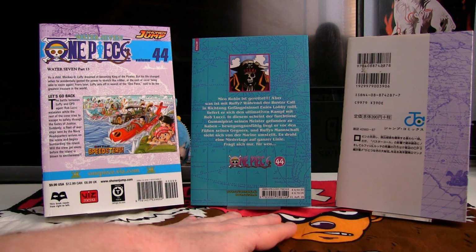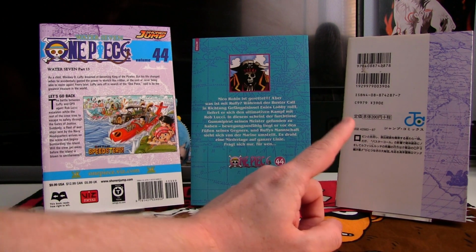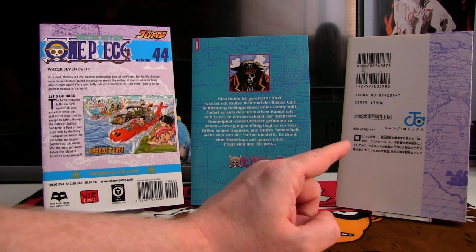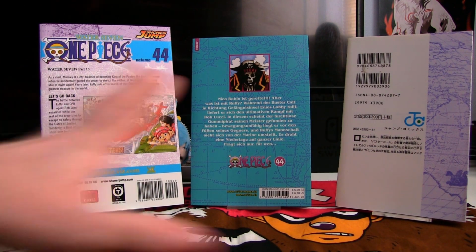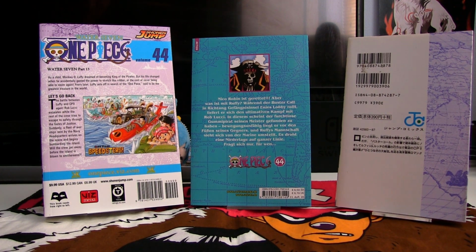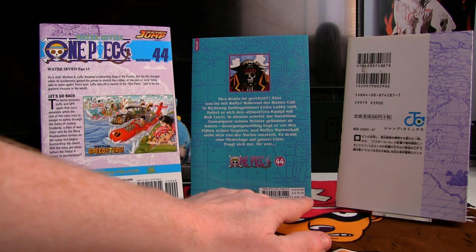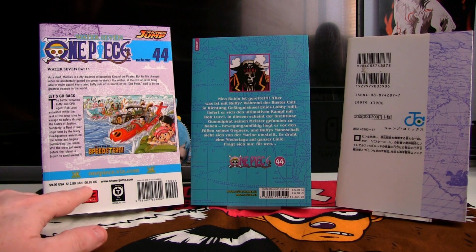So let's have a look at the price. If I'm going to go off UK, this was originally 390 yen, which in today's money is about £4. This one is €6.50, and this is $6.99.